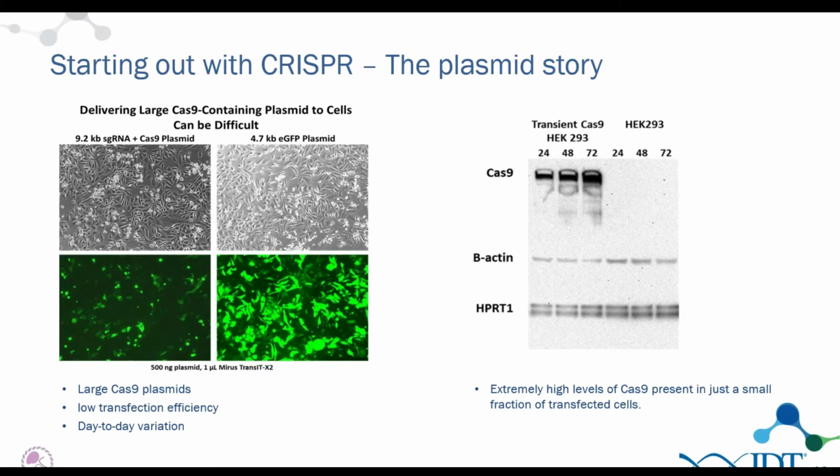field, is that one of the advantages is that it's very cheaply offered through the company Addgene. But what you need to know is that those plasmids are very large. Actually, they're often in the range of 7 to, in this case, 9.2 kb, so they're very often between 7 and 9.5 kb.